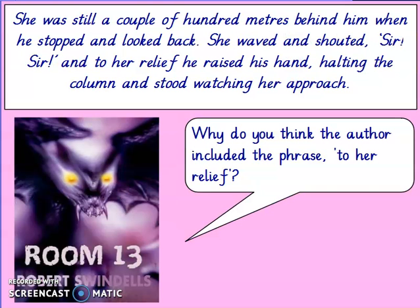So let's have a look at this. This is an extract from the text. She was still a couple of 100 metres behind him when he stopped and looked back. She waved and shouted, "Sir, sir!" And to her relief, he raised his hand, halting the column, and stood watching her approach.